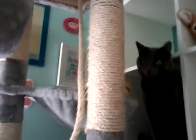My hair sucks. Do you like my shelf? Is that a comfy place? On to the next cat.